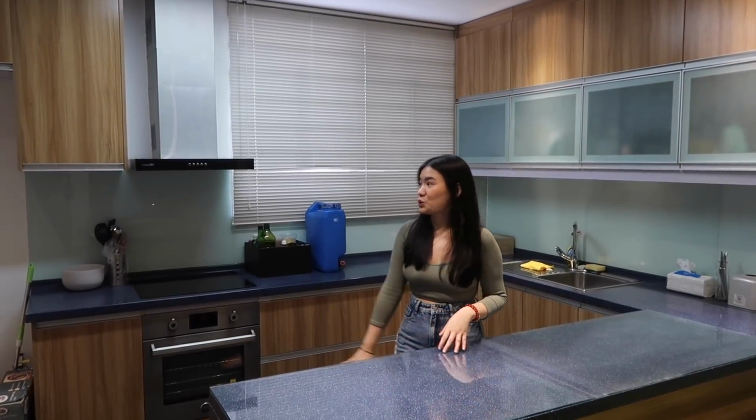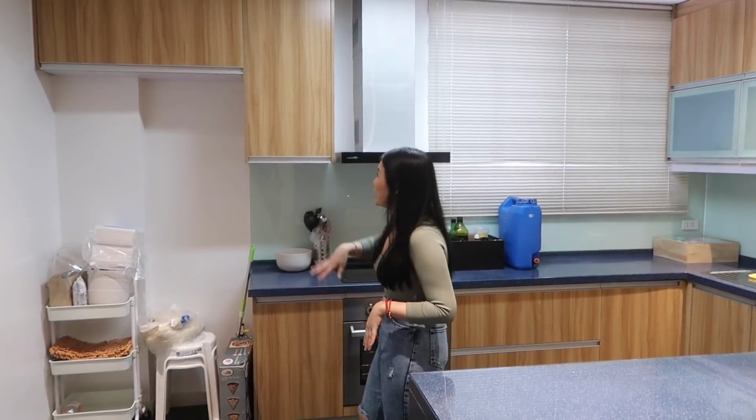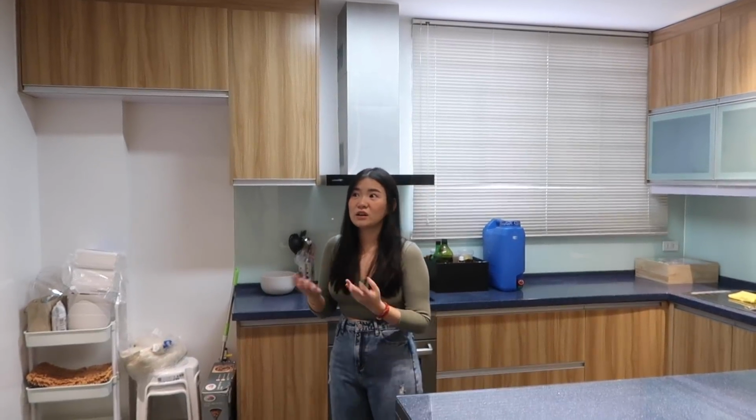Ang dami ko mga plans, yung ref namin will be in here, napaparating pa lang. I have ordered a ref already, pero paparating pa lang siya. But yeah, so much storage. Wala lang kami pantry, but okay lang kasi I don't really want to store so much food. Okay lang naman sa akin na mag-grocery lang every couple of weeks or so.